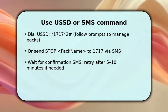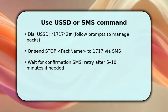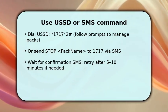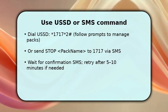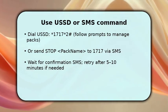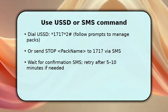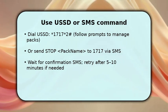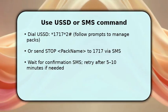Alternatively, send an SMS. Type stop followed by the exact pack name and send to 1717 because precise syntax ensures the system recognizes the request. After sending a command, expect a confirmation SMS. If you don't receive one, wait 5 to 10 minutes and repeat, since network delays can leave the first.